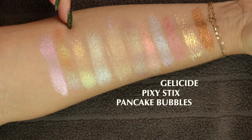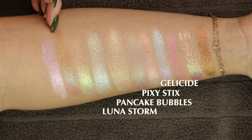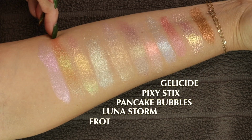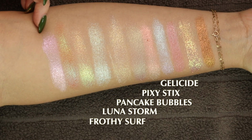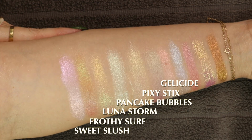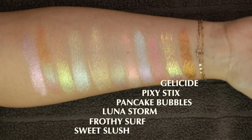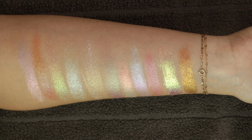Next one is Luna Storm, also a very beautiful high metallic formula. And then we have Frothy Surf. And this next one after that is Sweet Slush, also another very pretty one. All right, let's go ahead and lower our light.